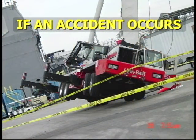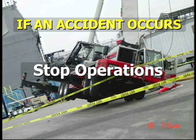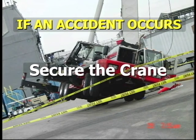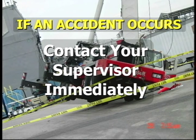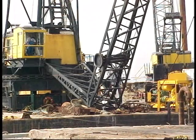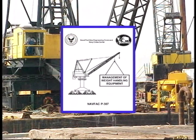If an accident occurs, stop operations. Place the load in a safe condition. Secure the crane. And contact your supervisor immediately. Remain at the worksite and preserve the accident scene so a thorough investigation can be done to ensure lessons learned can be communicated and applied to prevent future accidents. All crane accidents and near misses must be reported to the Navy Crane Center as required by NAVFAC P307.